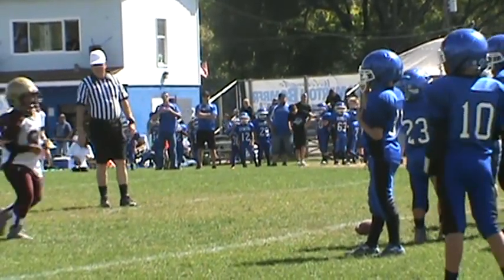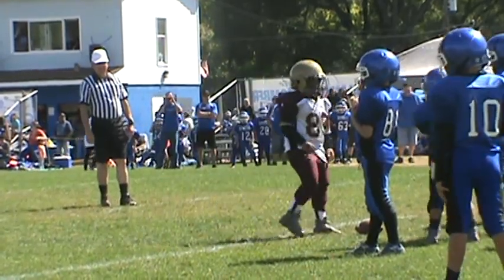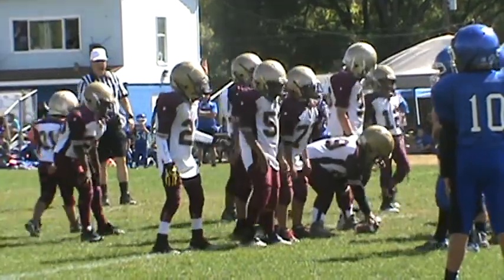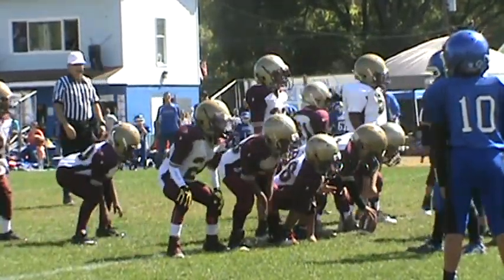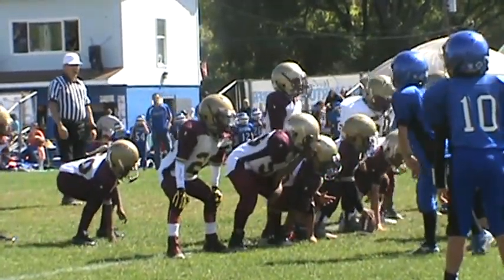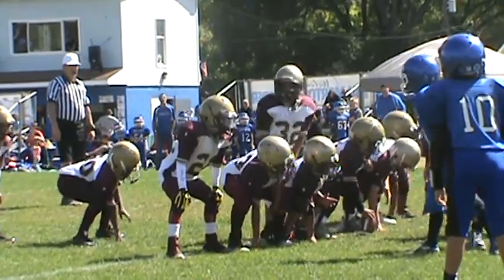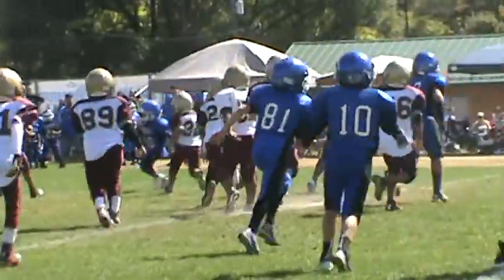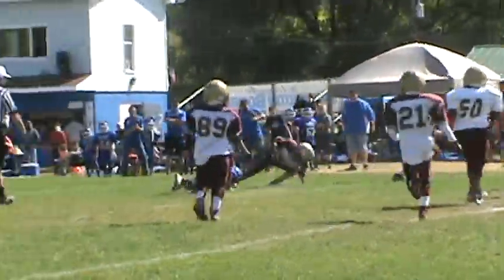Let's go, Ramblers! Let's get in there! Come on! Let's go! We have a new signal caller for Fullerton. That's number 22, Jay Moreno, under center. Block on line! And he's running a TV sweep left.